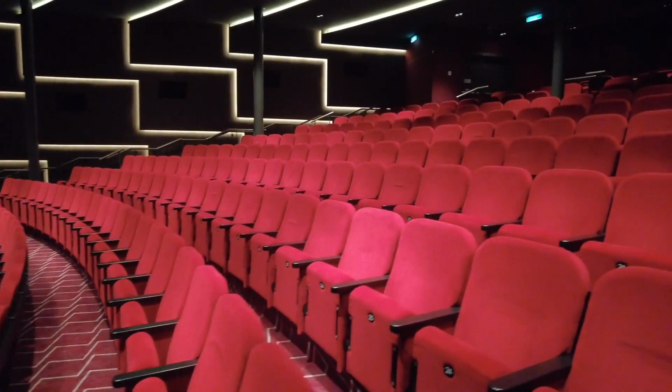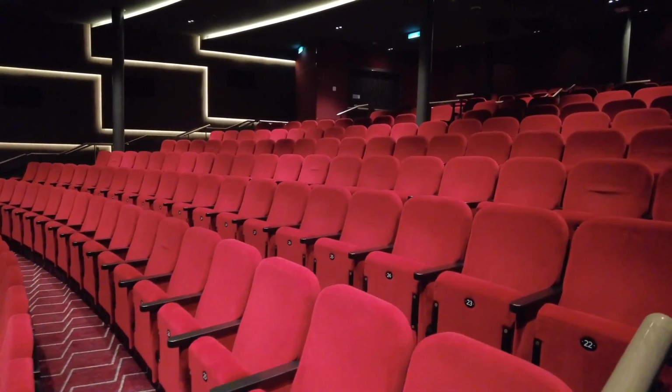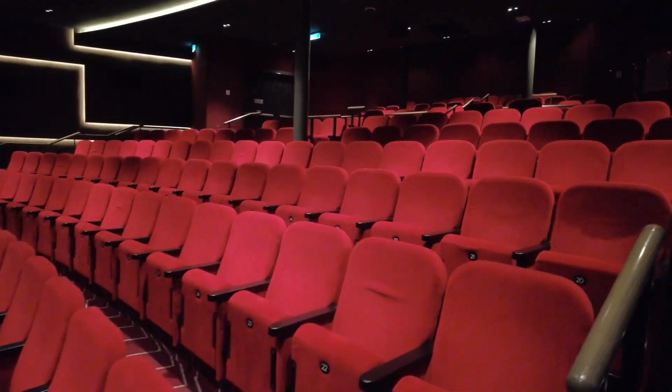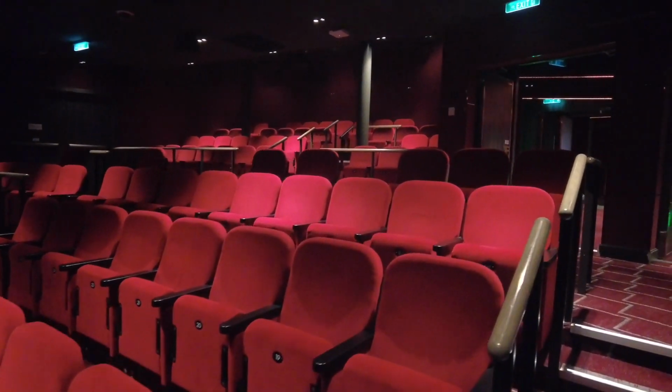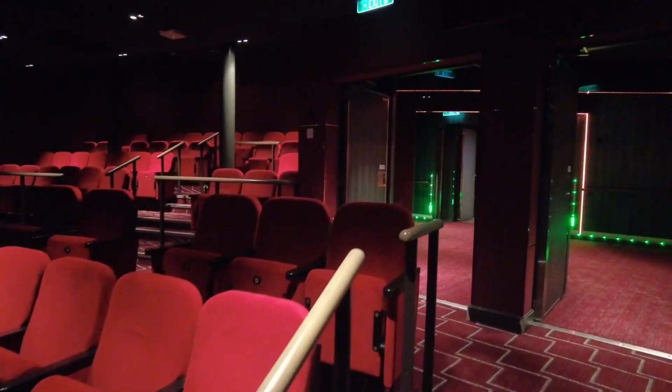Anyway, that is the Headliners Theatre. I suspect they've got some enrichment talk on here today, and obviously in the evenings they've got the various shows and performers.